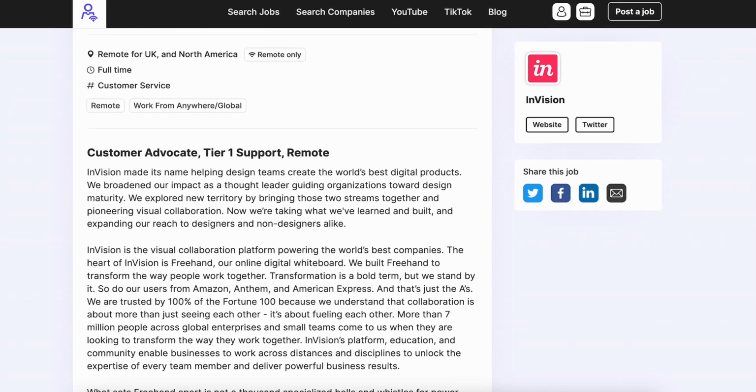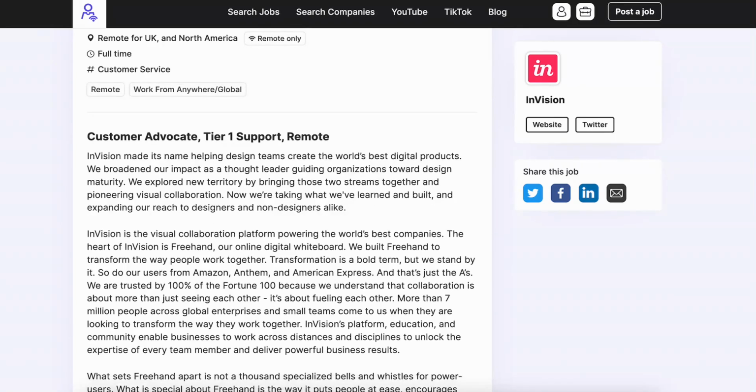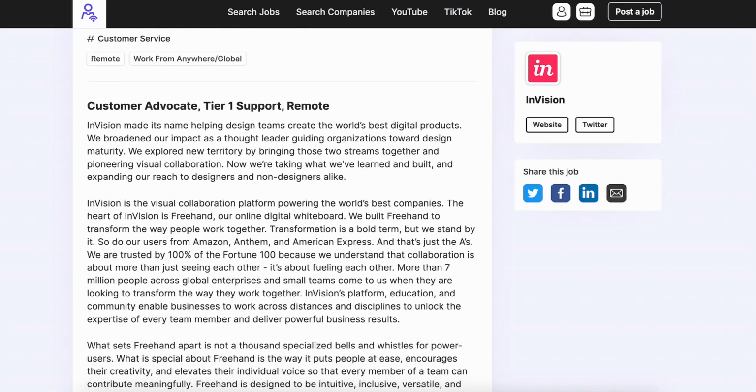Okay, so this one is going to be remote if you're located in the UK or North America. So typically that's going to consist of the United States and Canada. So you can pretty much say UK, USA, and Canada. Okay, it's going to be a full-time position, so you should be able to expect benefits.